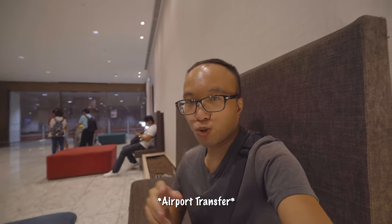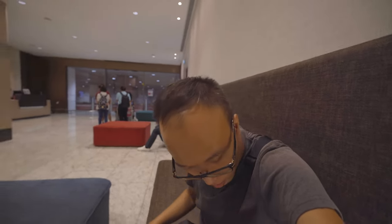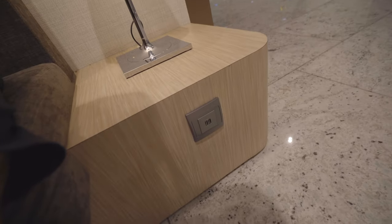Over here at the waiting area for the private hire, you also have these soft, woolly kinds of seats for you to sit on. There's also a USB plug right over here that enables you to charge your electronics.